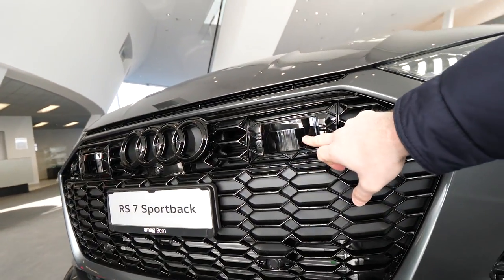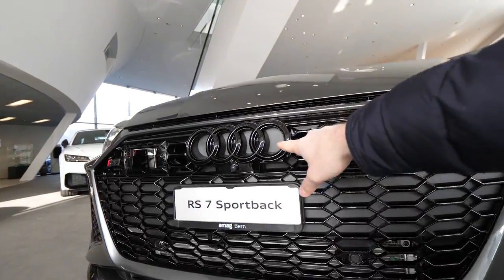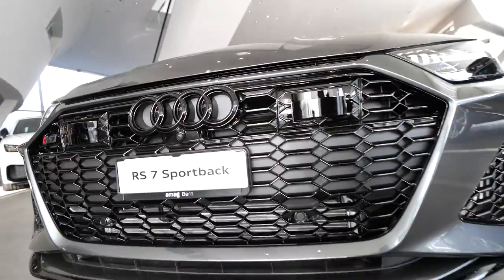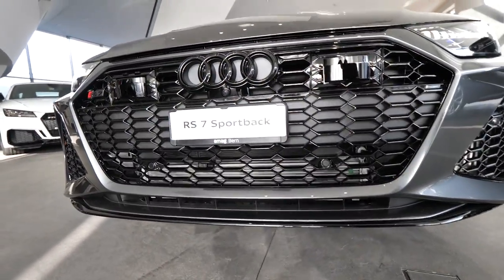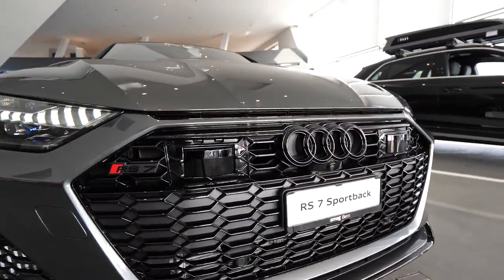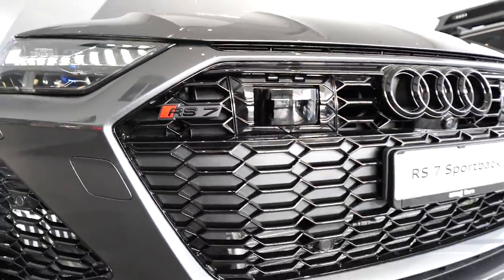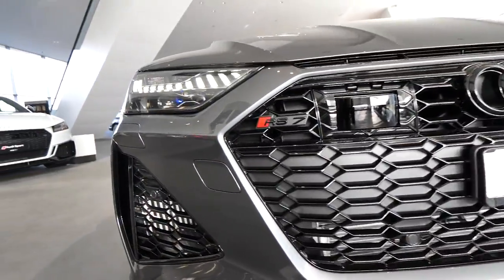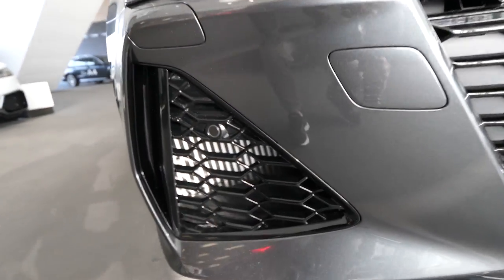And also here is the radar for adaptive cruise control. We have 2 radars in the front, emergency brake, adaptive cruise control, front camera right here under the logo. And I love it. I love the shape, all those air intakes in the grille that go to the engine to cool down the engine. Also the RS7 logo here on the side. I find it really nice, really powerful. It gives you this sensation of power when you see this grille.